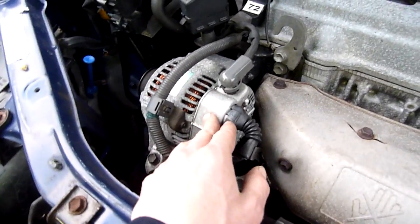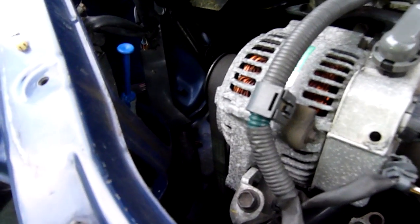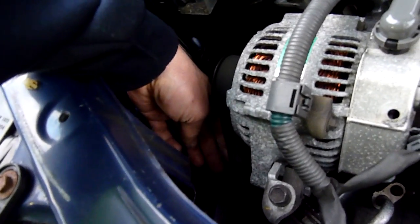Starter's right there, easy to change. Alternator's right there up high, nice. Alternator works well. Belt tension's a bit iffy. That's a Mitsubishi and Toyota belt, or made by Mitsubishi Industrial or something like that.